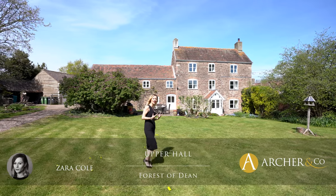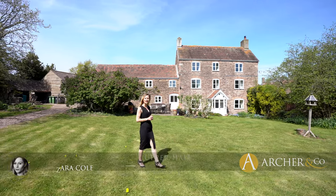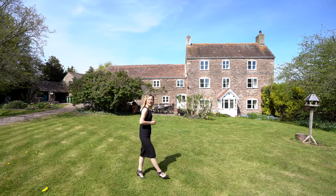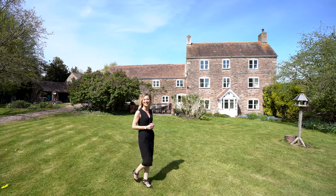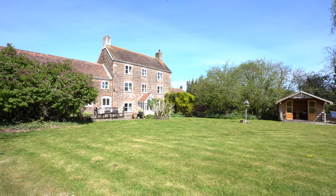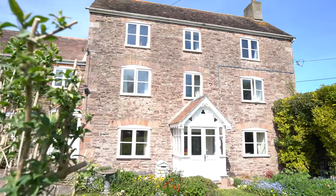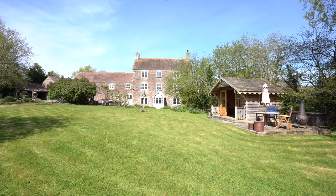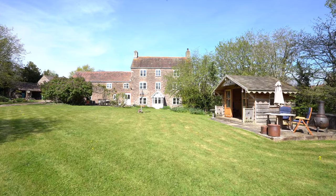you this gorgeous character property set in the idyllic and tranquil area of Alton, which is nestled between the villages of Flaxey, Little Dean and Blaisdon. Dating back to the 18th century and offered to the market for the first time in over 30 years, Upper Hall has been beautifully refurbished and offers charming and versatile living accommodation.